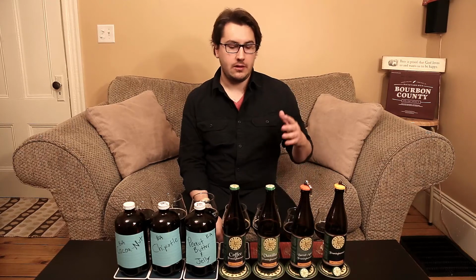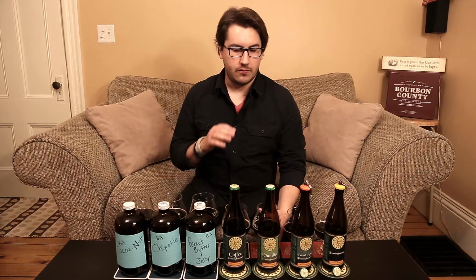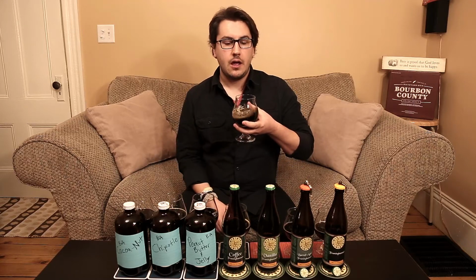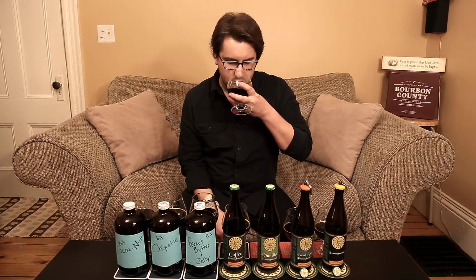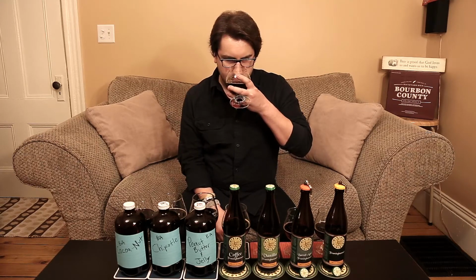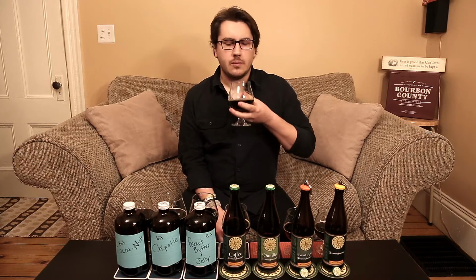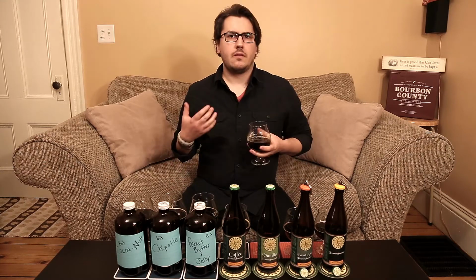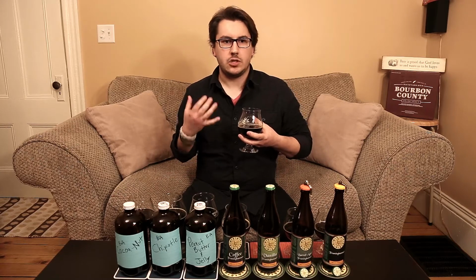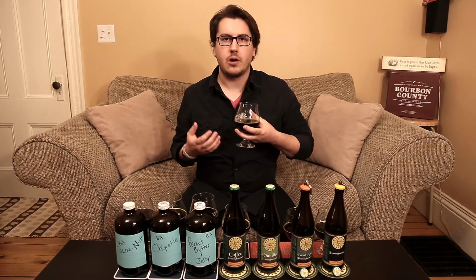Alright guys, so now we're going to get into the variants. So we're going from bourbon barrel aged Framinghammer to bourbon barrel aged vanilla. So let's see if we get the vanilla. Not really getting the vanilla from this one. I'm getting more of a bourbon presence. I'm getting a big, heavy, soaking wet, straight bourbon kind of smell to this. Getting some of those chocolate notes, some of the roasted malt notes, but a really hefty dose of bourbon in this.